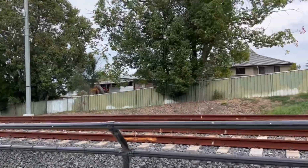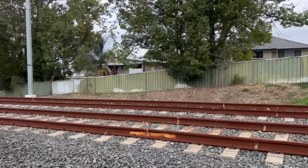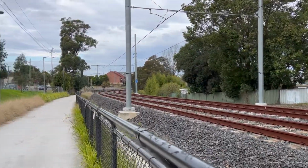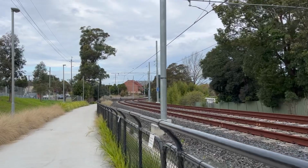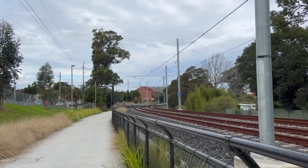Looks like we've now transitioned from a concrete track bed back to ballast. And now the speed limit has been reduced from 70 k's an hour to 60 k's an hour.